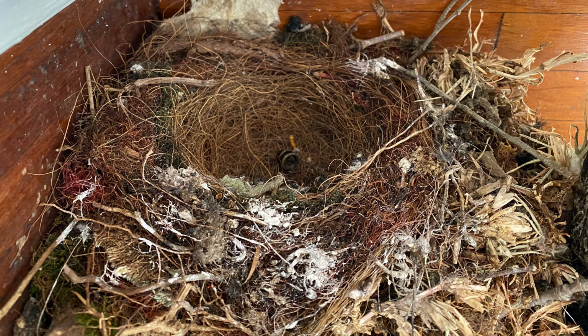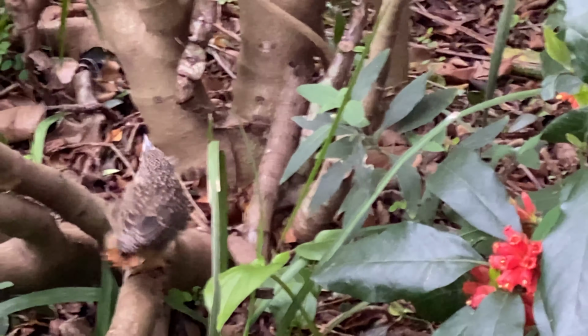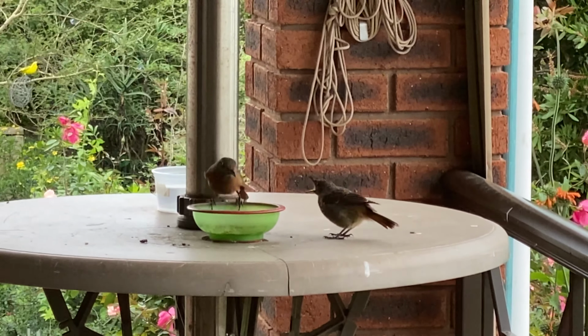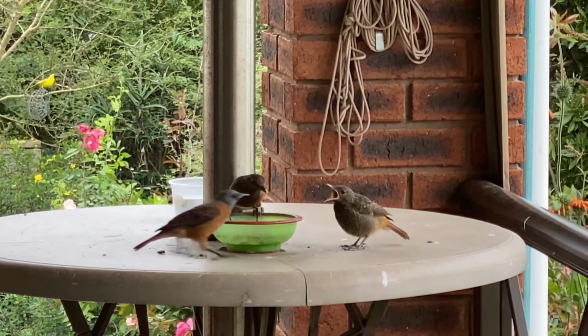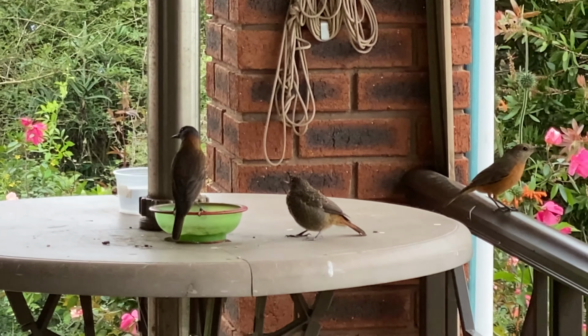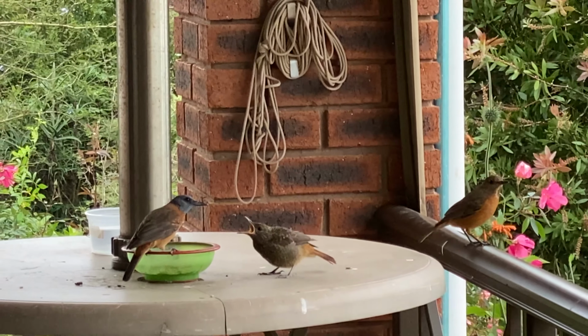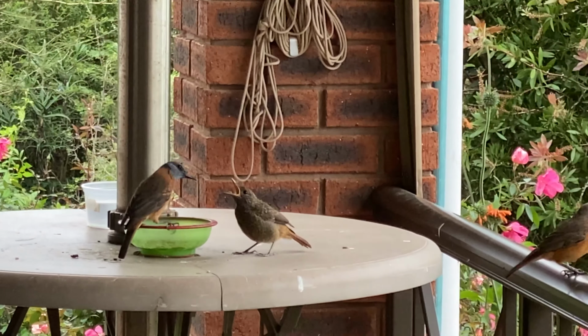And finally, the nest is empty. The parents carry on feeding the chicks for a few months after they fledge, even though the chicks can perfectly feed themselves. 2 months later, the mother thrush had a new clutch in the nest. And now I'm watching another generation of thrushes being raised.